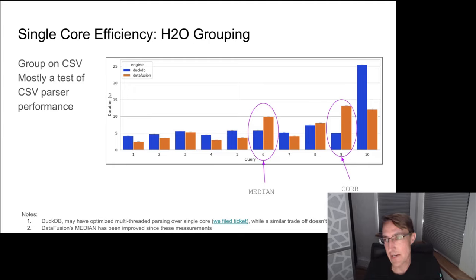It turns out this benchmark, even though it's called some data science grouping benchmark, from h2o.ai, is really a test of how fast your CSV parser is, from what I can tell, because all the input data is CSV. So it turns out DataFusion happens to have a pretty fast CSV parser, at least it did here.